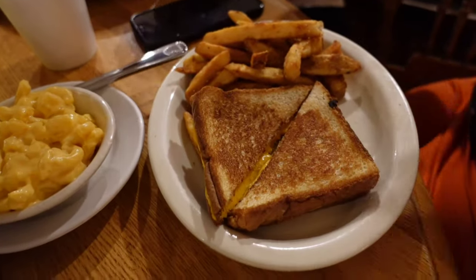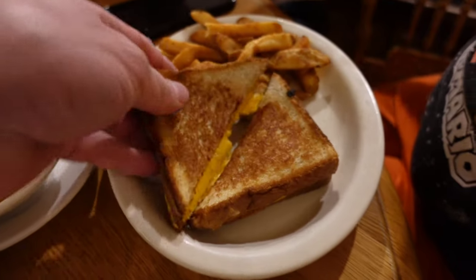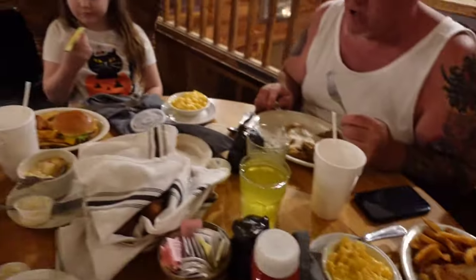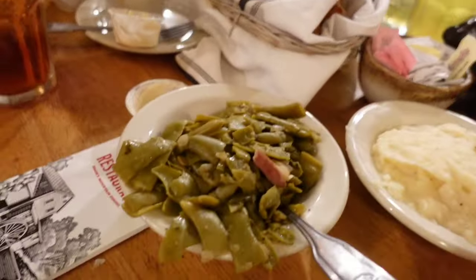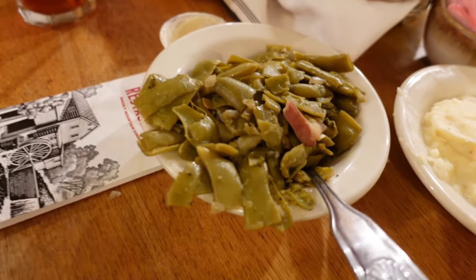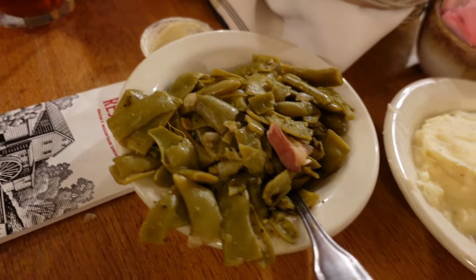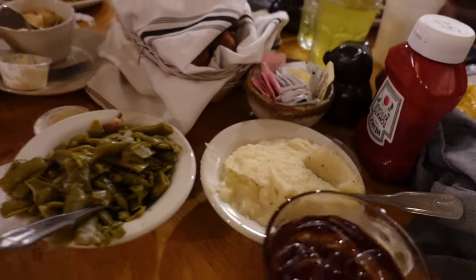Usually by the time I'm done, I always get my dessert to go. That's nice. You can eat that. Yeah, I've never been able to eat it. Very nice. Looks wonderful. Then it also comes with, if you want more, you can get more. Country or Italian cut green beans. It looks like it has like bacon and stuff in it. And mashed potatoes. All right, let's dig in.